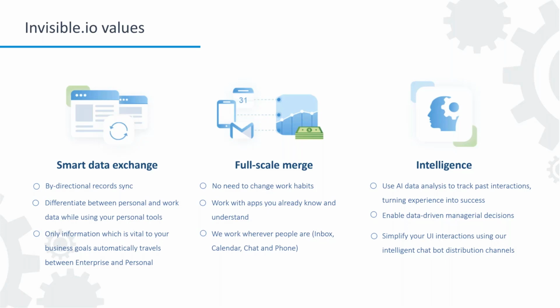So ranging from the smart intelligence that we provide, the solution is very robust with essential AI data analysis, being able to track past interactions in terms of customer engagement, and also being able to analyze given data or decisions, which will be very useful for managerial tasks, and a very simple UI platform, which is very user-friendly and intelligent with detailed chat box.